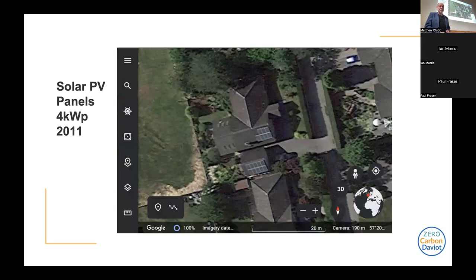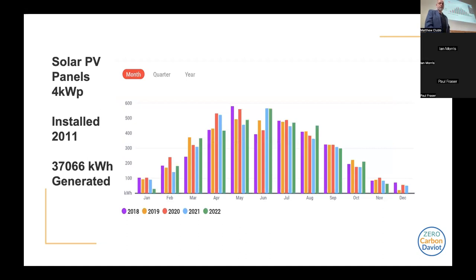The thing we did, though, right at the very beginning, and I've missed this out, should have been at the beginning, was we put on 17 solar panels, which gave us a 4 kilowatt peak output of electricity. And that's just to give you an idea of what happens in Daviot with solar panels.